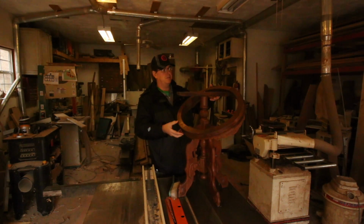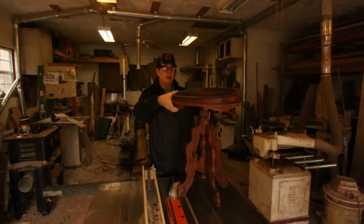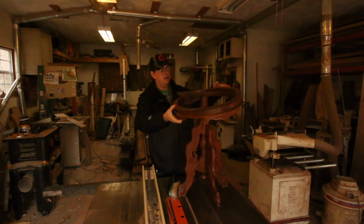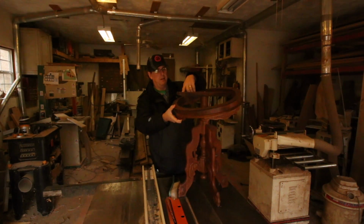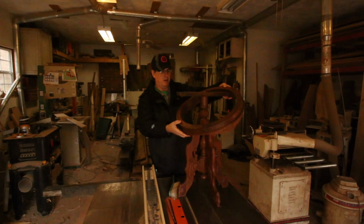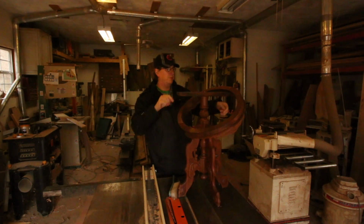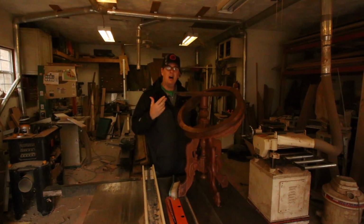Here's a perfect example. This is a friend of mine who has this old Victorian table that he wanted to see if I could repair. The support arm here, made out of walnut, is just split and it's come apart. So I will actually take that apart and see if I can either just repair the walnut by gluing it back up, or if I have to, I'll replace this piece. Not a lot of equipment needed for this.